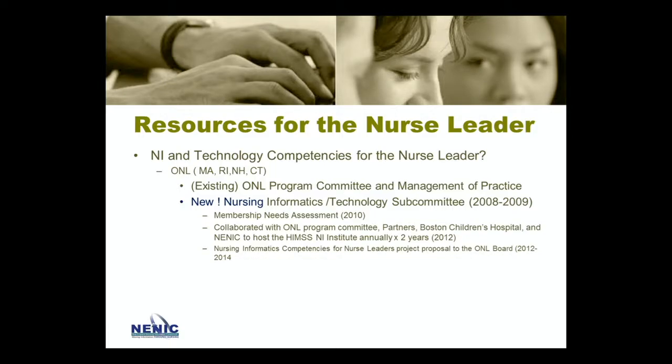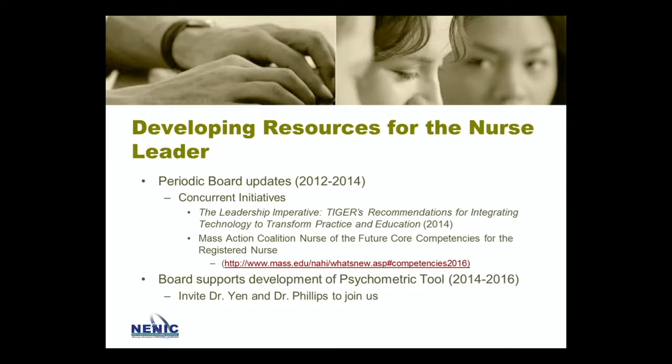We really focused on what we can do. The first thing you do, of course, is a needs assessment of the community. Then we did a lot of education. We also partnered with other organizations like HIMSS to bring the Nursing Informatics Institute into New England a couple of times. We also partnered with NENIC at that time. Then, of course, we would continue to look at where the resources are, and we would give periodic board updates.